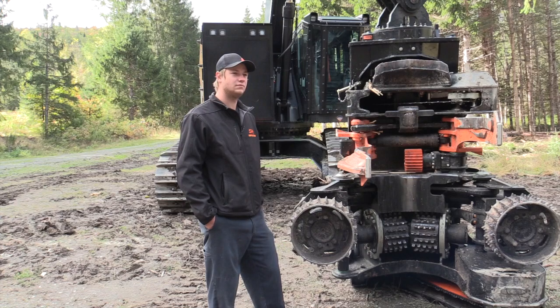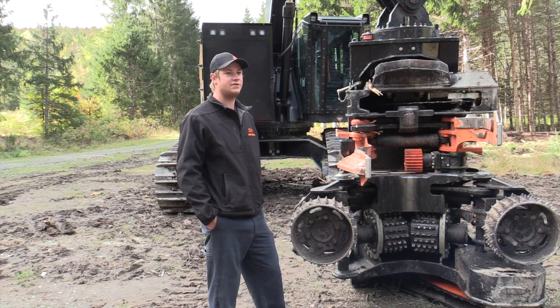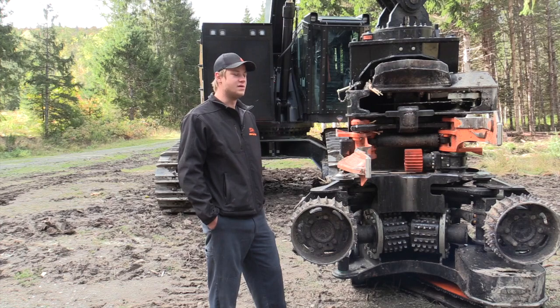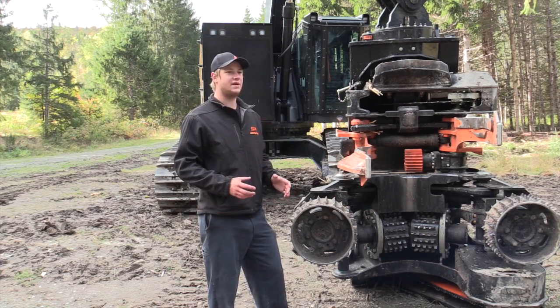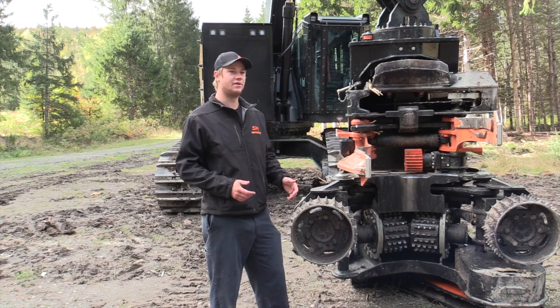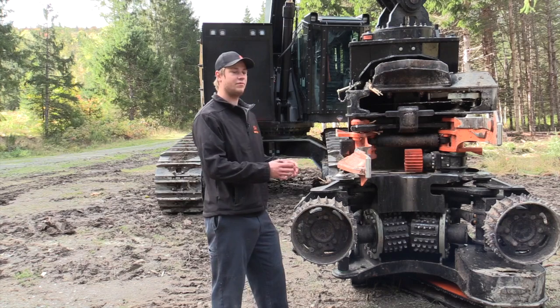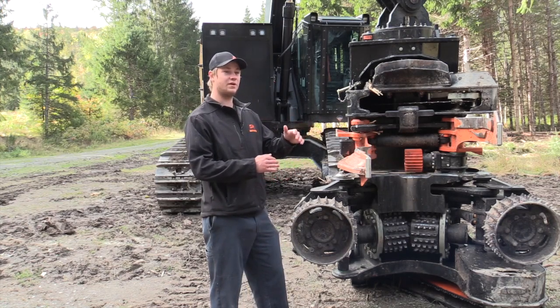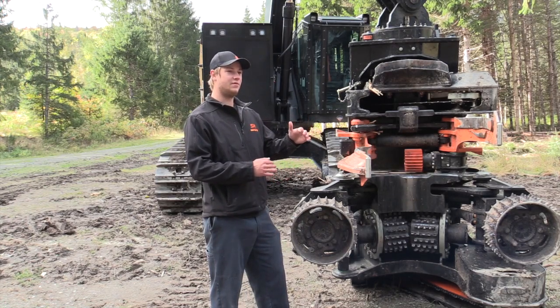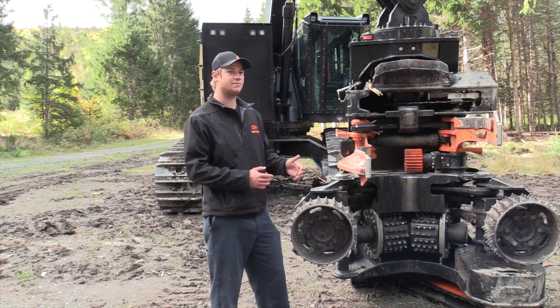Do you have to program the species of the tree as you're cutting? You do have to program the species. Usually you'll do that before you start your logging contract or your logging block. If you're in a mixed stand of trees, you can switch species by pressing one button or another. Then the head will know what cutting list it's working off. If it's maple, you might have a variance of 12'6", 14'6", 16'6".